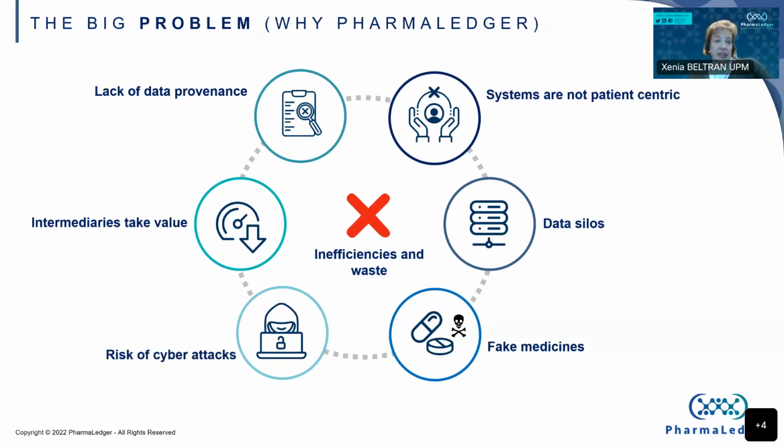PharmaLedger started over the challenge to solve a big problem, and this is the why of PharmaLedger. Currently, healthcare systems are not patient-centric. We have many data silos, fake medicines going around, risk of cyber attacks, intermediaries which take the value from the end users and many of the participants or stakeholders in the value chain of healthcare. And there is also a lot of lack of data provenance. This creates a lot of inefficiencies and waste.